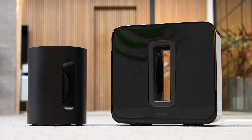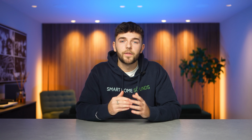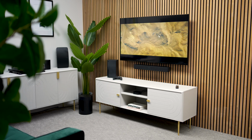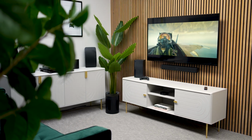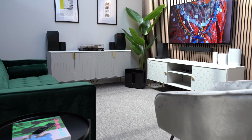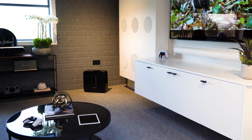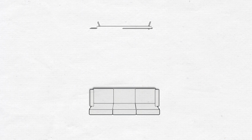Adding a Sonos subwoofer will, of course, add extra bass to your audio. The level of added bass will depend on the subwoofer you go for. The Sonos Sub Mini, while a more compact option, packs a punch and delivers impressive bass for its size. But its bigger brother, the Sub Gen 3, is Sonos' more powerful subwoofer and delivers impactful bass that you can really feel. But it's not all about bass when you add a subwoofer.